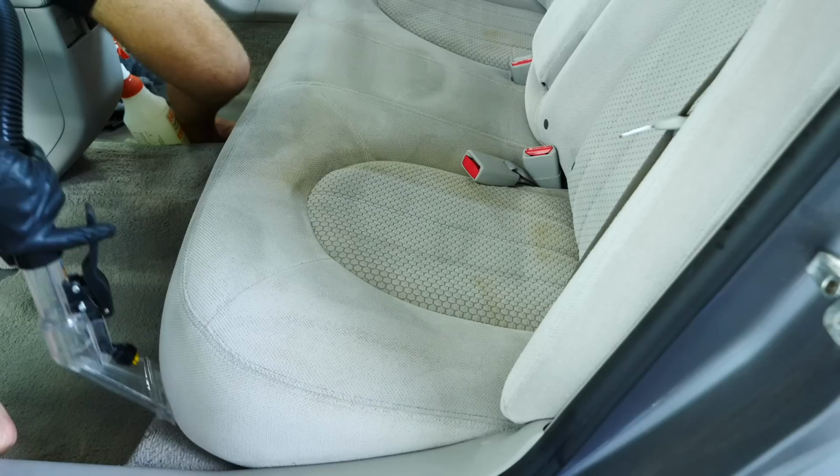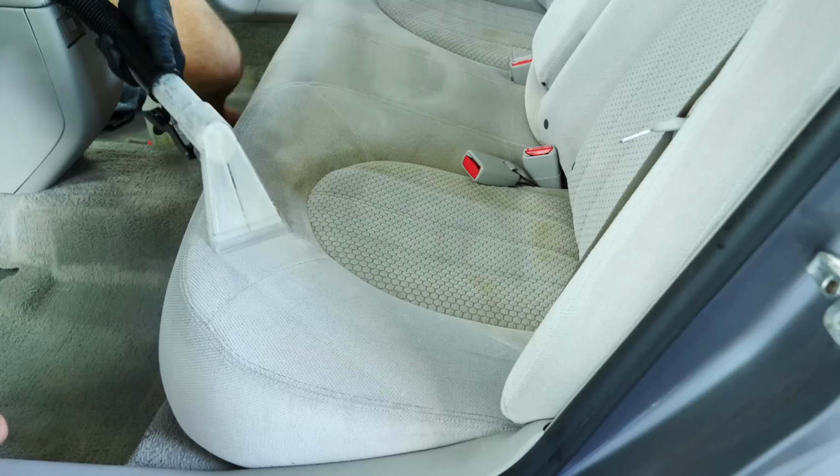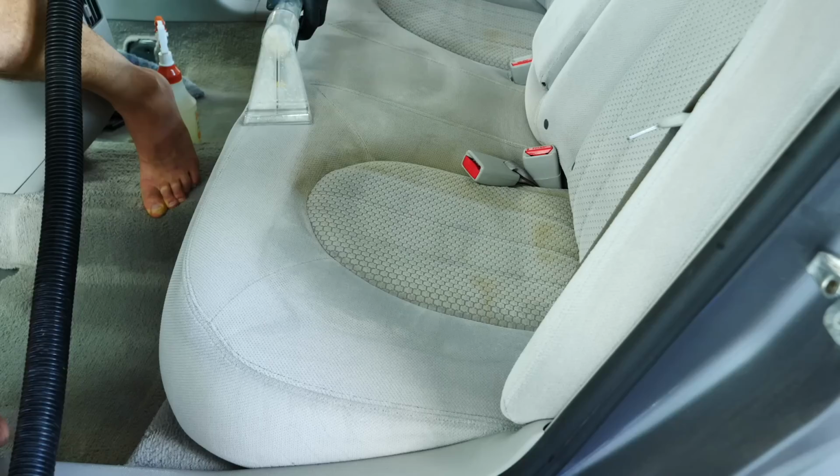At the start of this detail, I was pretty convinced that we were dealing with a light tan, almost whitish interior. But as we went along, I realized it was more of a light gray as I went through the extraction process here. You can definitely tell the difference. It looks like it might be tan, but it's definitely a light gray.